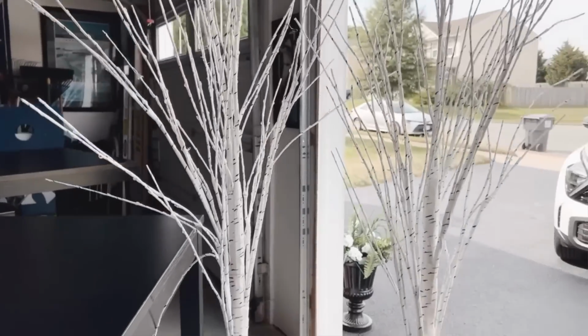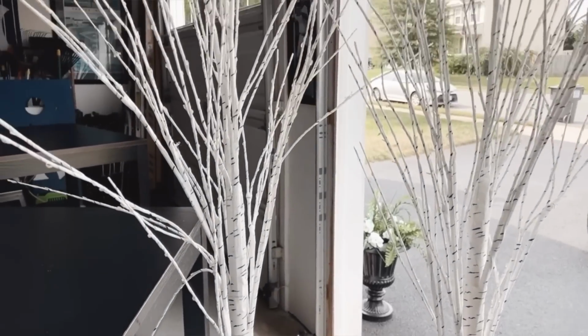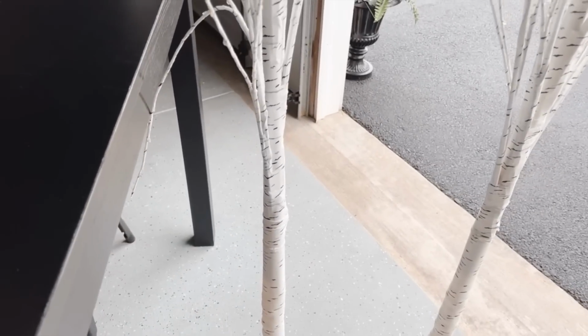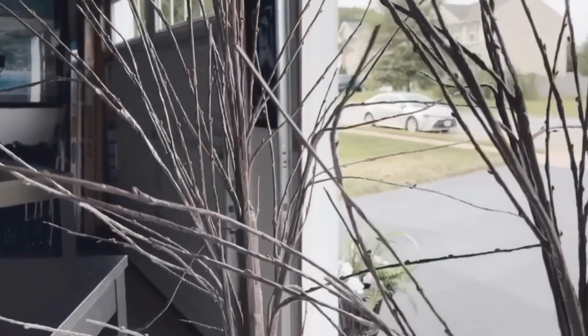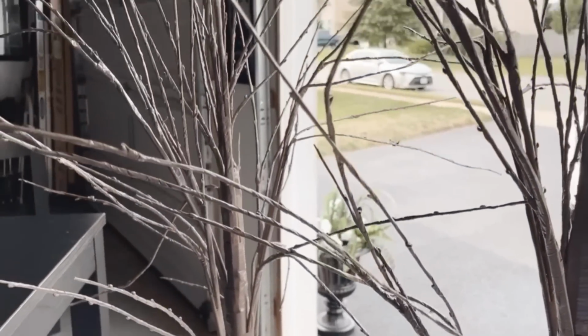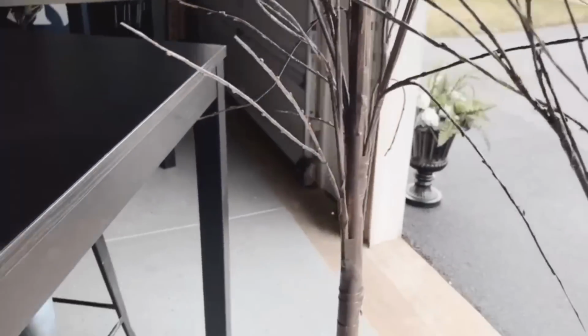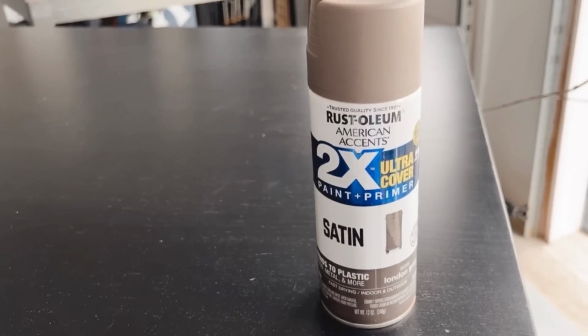That's where these faux winter trees are coming in handy. We've had these for a few years. I cut the wiring off only because some of the bulbs had burnt out and I can't replace them. So here's the before and here's the after. I think this project maybe took 15 minutes, and that was to spray both trees. And it only took 1 can of this spray paint.